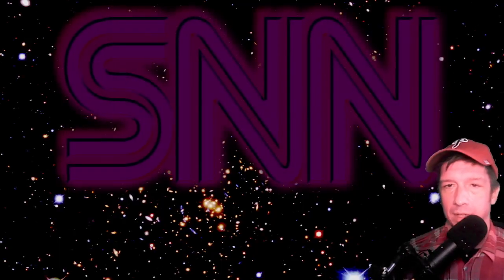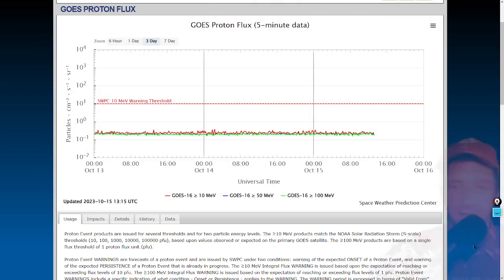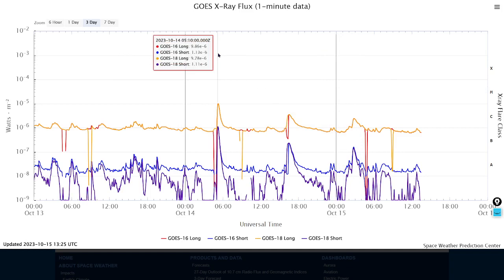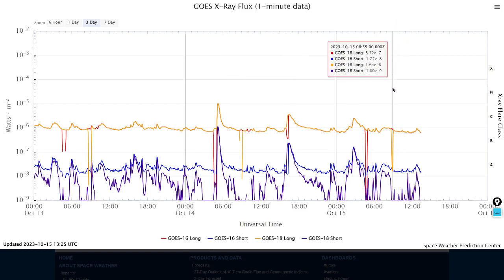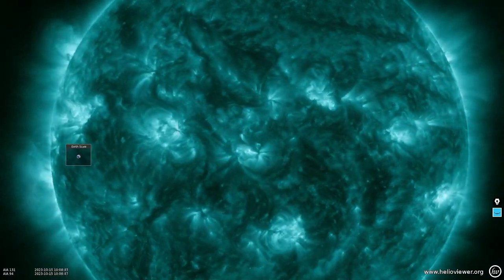So that's sunspots. Next, solar flares and energetic particles. No spikes in the proton flux, just barely tiny little perturbations happening there early in the day yesterday. And as far as X-rays go, only C-class intensifications. So that was a C 9.8, 9.91. I stand corrected. C 3.42 and a C 3.22 are all we've seen for solar flares. And again, those came from the northeastern limb.